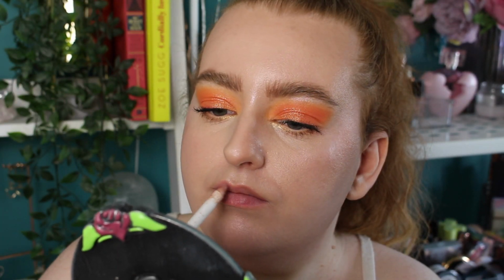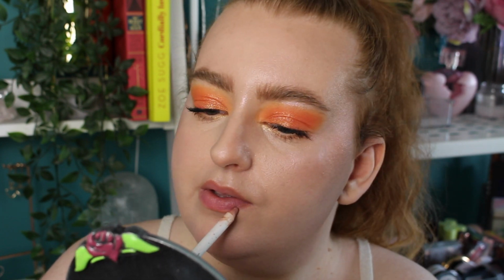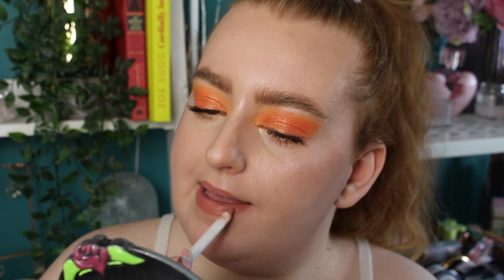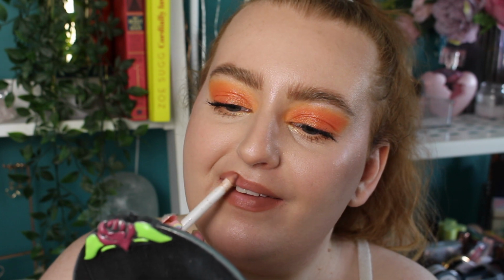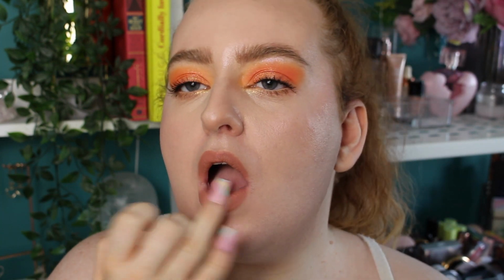And I'm just going to take a nude lip liner. This is the Colourpop Lippy Pencil in the shade BFF. This is a very nude shade, and then I tend to colour in the rest of my lip with the lip liner, and then I'll tap over a liquid lipstick. So today I'm going to use the Fenty Beauty Stunner Lip Paint in the shade Unbutton. I'm going to take a little bit of this on the back of my hand, and I'm literally just going to tap it in the centre.